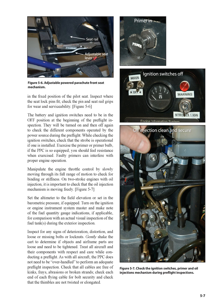Inspect for any signs of deterioration, distortion, and loose or missing bolts or lock nuts. Gently shake the cart to determine if objects and airframe parts are loose and need to be tightened. Treat all aircraft and their components with respect and care while conducting a pre-flight. As with all aircraft, the PPC does not need to be overhandled to perform an adequate pre-flight inspection.